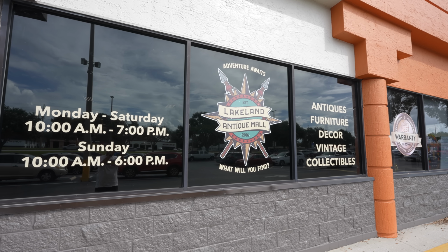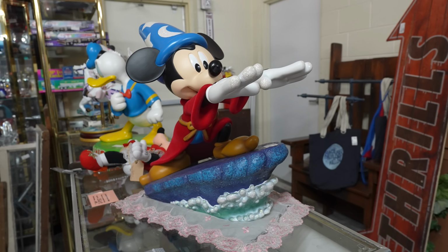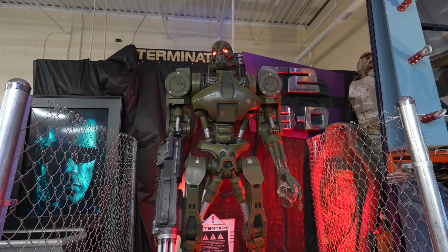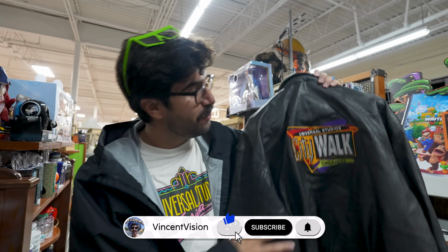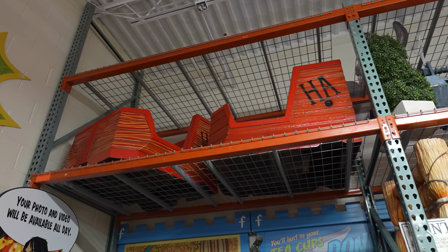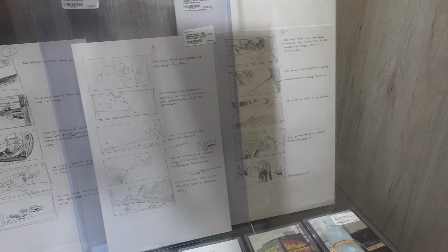We've taken a mini road trip and we are here at the Lakeland Antique Mall, a gigantic antique shop known for its classic Disney theme park memorabilia with a growing collection of Universal stuff. So we are gonna step inside to find some vintage Universal history, look through the many aisles of this place, and hopefully find some really cool deep cuts of old Universal shows and attractions. Whatever we can find, I wanna talk about it.